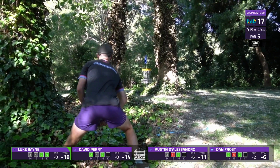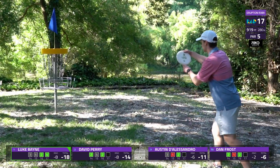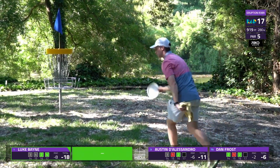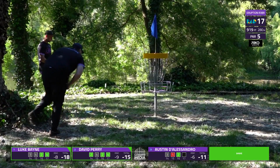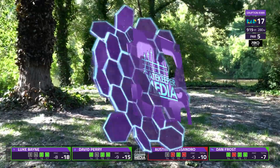I know there's a lot of drama to come on 18. Yeah, 18 certainly has got the scope for some score separation. There's a big water carry. You can certainly get into some trouble. Think hole 17 at USDGC. I mean, I'd love to see an absolute star frame from these boys. They've got it in them, but yeah. I thought you were going to say you'd love to see an absolute debacle for Lukey Bayne. But we do love drama.